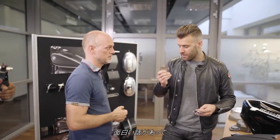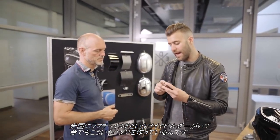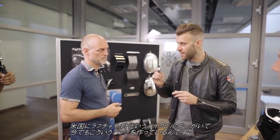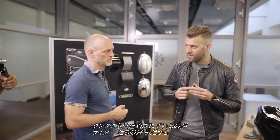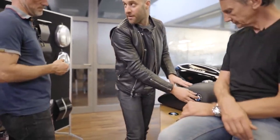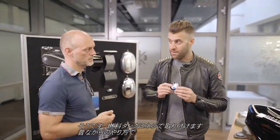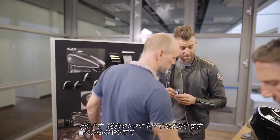I have a funny story about this. We work with a bike builder named Roughchild in the States, and he actually mimics these badges right now, because guys want to see the screws on the badge when you have it on the tank. So, is this happening? Is this something that's going to be? We will screw it on the fuel tank.